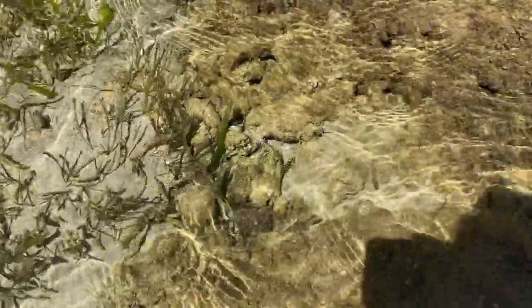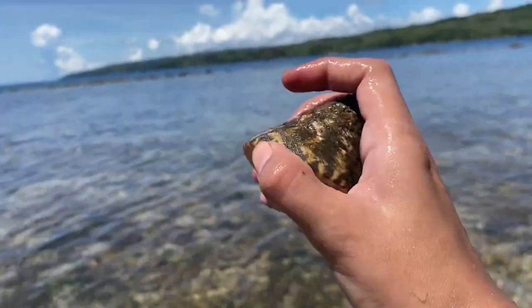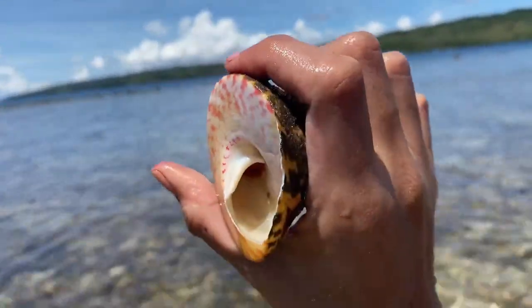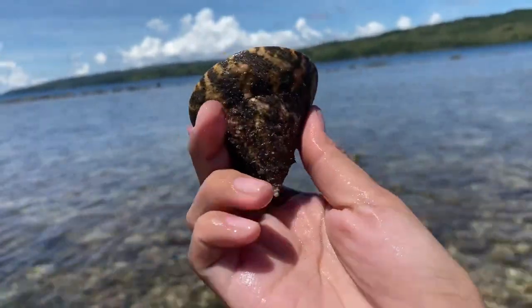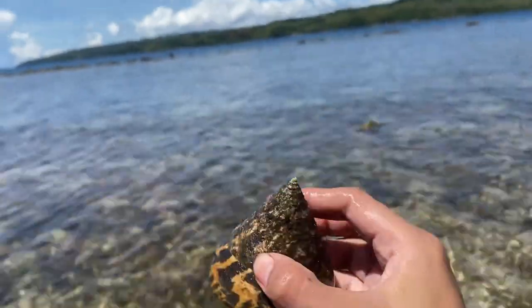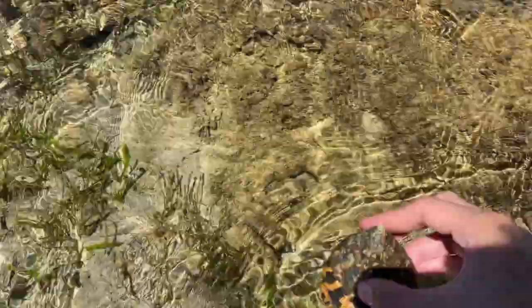You can't see it, but I can. Let me just get this out. Okay, here's a top shell. It's a really big one. You've seen this in our previous vlogs. And they also taste good. I'm not sure if I'm going to take this though. I might just return it back. I think I'm just gonna return it because I just really want to eat sea urchins right now and I don't want to eat the top shell. So there you go, buddy. Live a long life.